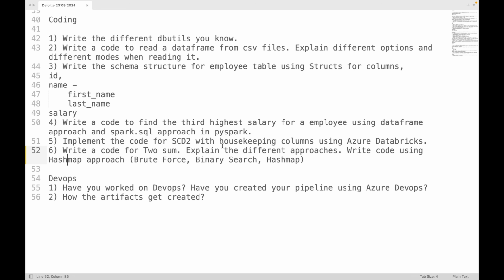And moving on to the next question, I was asked to find the third highest salary for an employee using the data frame approach as well as the spark.sql approach using PySpark.